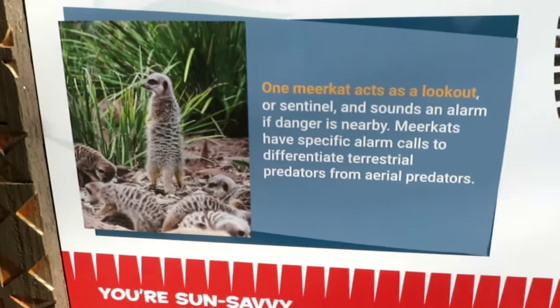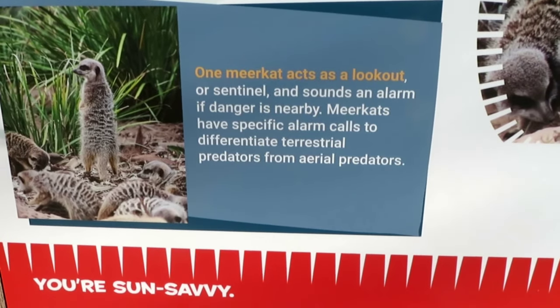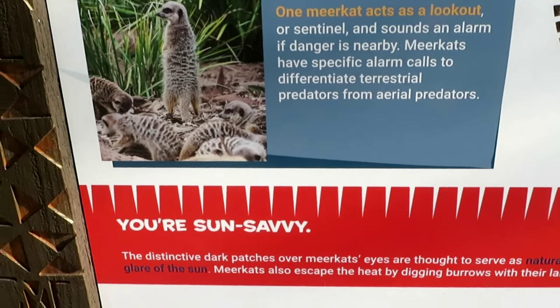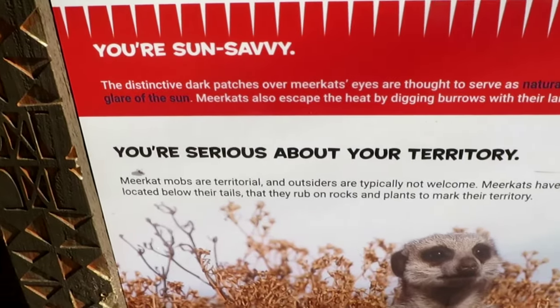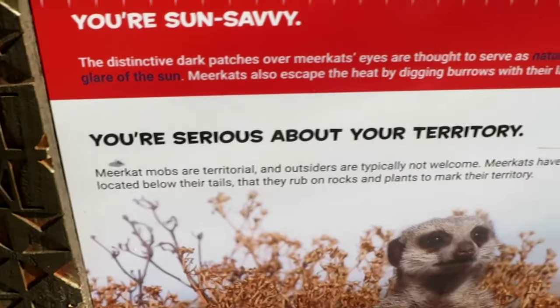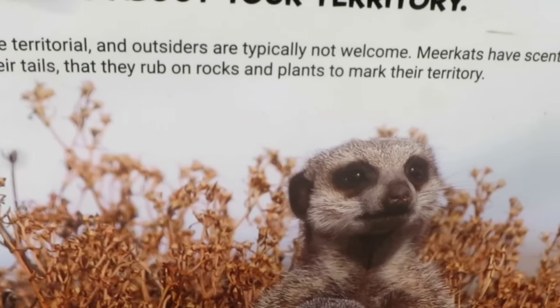One meerkat acts as a lookout or sentinel and sounds an alarm if danger is nearby. Meerkats have specific alarm calls to distinguish terrestrial predators from aerial predators. The distinctive dark patches of a meerkat's eyes are thought to serve as natural shades from the glare of the sun. Meerkats also escape the heat by digging burrows with their large claws. You're serious about your territory. Meerkat mobs are territorial and outsiders are typically not welcome.